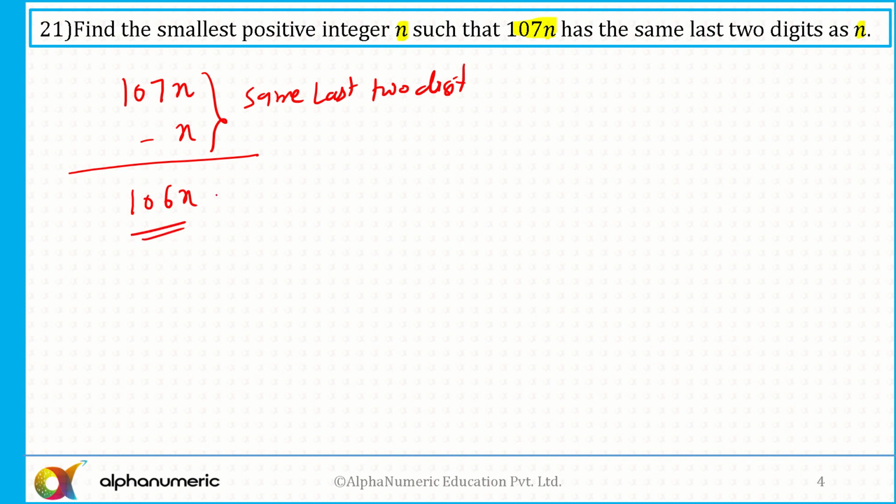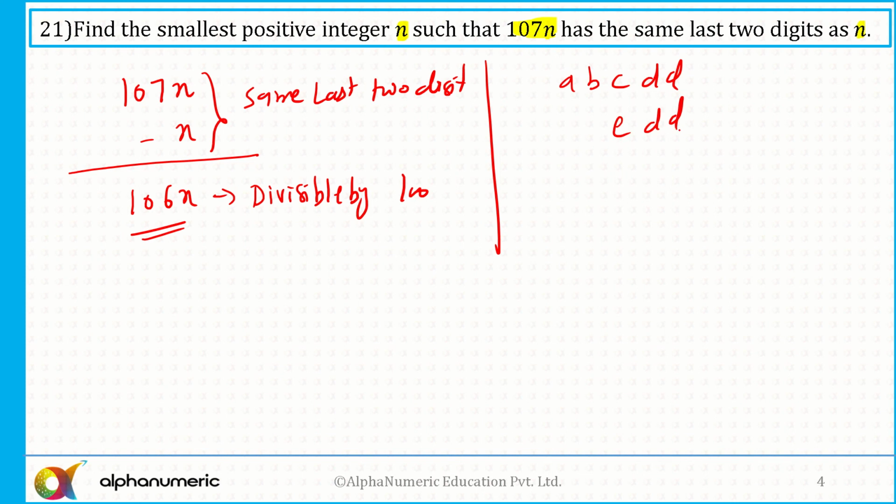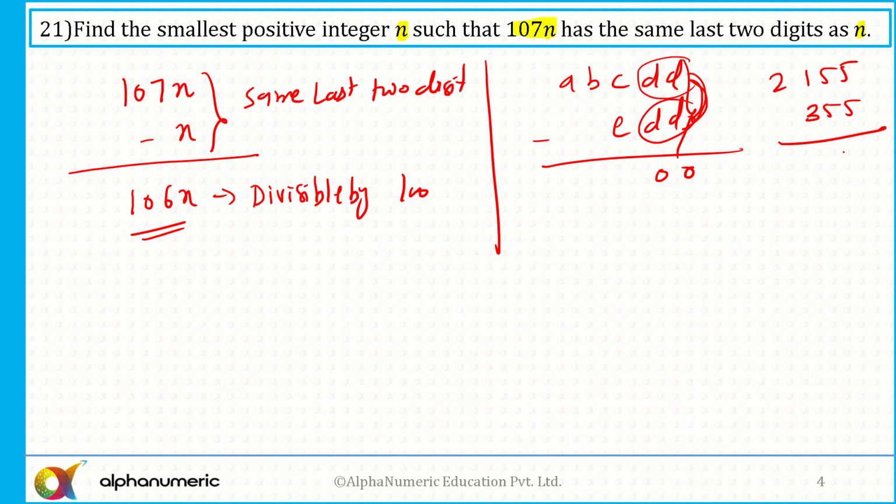Can I say the difference between these two numbers must be divisible by 100? Why? Just see here. If there is a number like ABCD and another number like EBCD, remember the last two digits of both numbers are the same. The moment I subtract, the last two digits will come out to be 0. Like 32155 and 355 have the same last two digits, and the difference always ends with 00. So the difference must be divisible by 100.